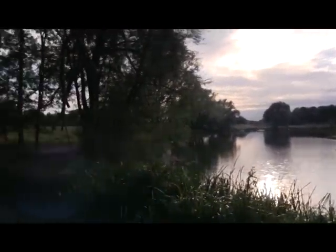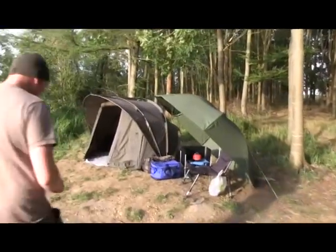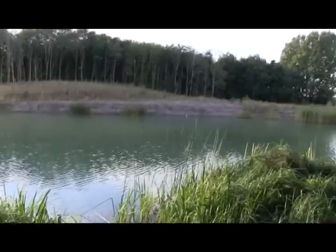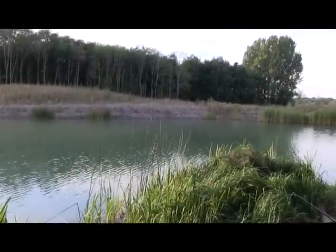I'm here with my mate Mike today, who's a bit camera shy. So we're all set up for the night. We're just about to get some food on. Rods are out. As I said, we've been here about an hour now without any bites yet, so hopefully there'll be plenty during the night.